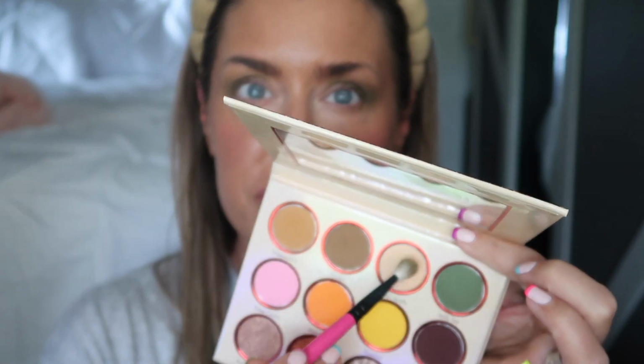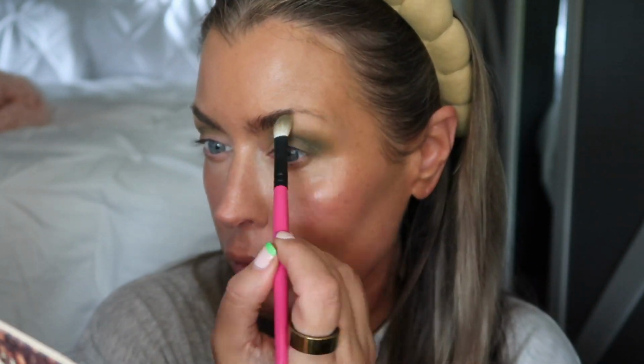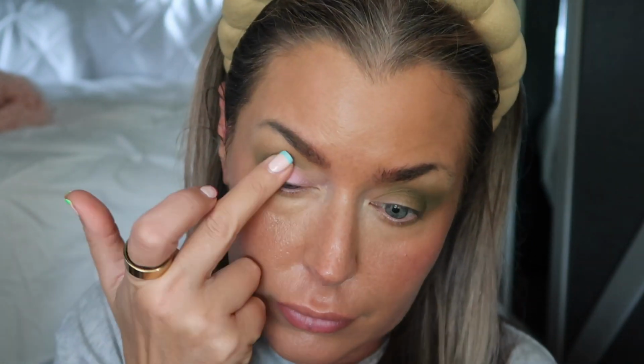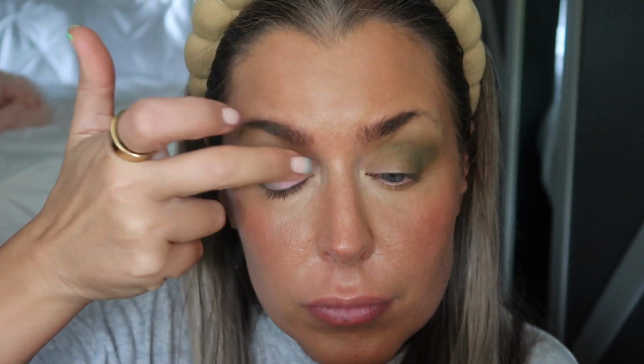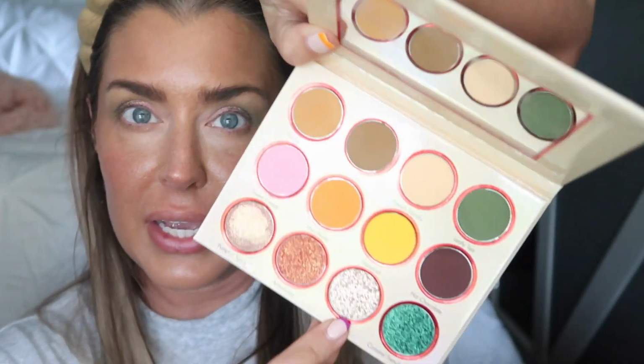Now I'm going to go in with French Vanilla by the brow. Then I'm going to go in with Sweet Cream and dab that right on the lid. Okay, next I want to go in with Pumpkin Spice with my finger and with Latte.